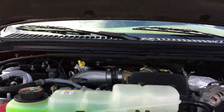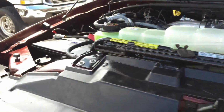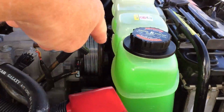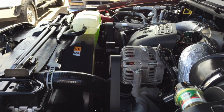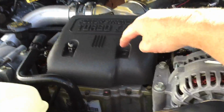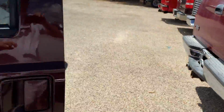Good thing my hand's not gonna melt. It's like 400 degrees. And every time I stick my hand into the hood like this, I wish I had my glove on. And I don't. There's your Ford stamp there. New battery here. New coolant. New belt. Tensioner. There's your Ford stamp there. Ford stamp there. Somebody took the screw out of this thing. This is the screw right there. Nuts, I should say.